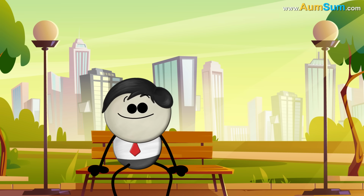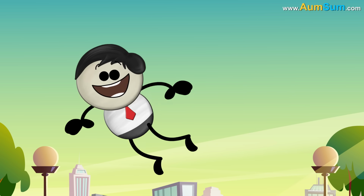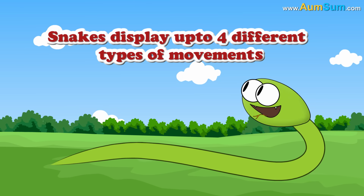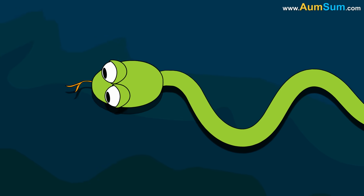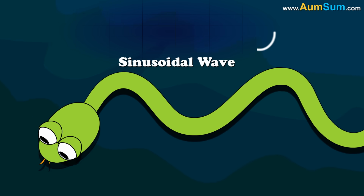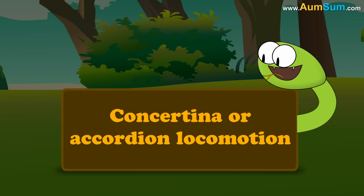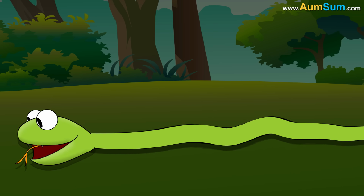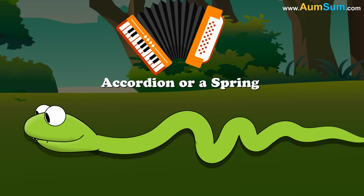How does a snake move? Simple. It moves like the famous AumSum. Oh, AumSum. Snakes display up to 4 different types of movements. Firstly, serpentine locomotion. In this type of movement, the snake moves in the form of a sinusoidal wave. Secondly, concertina or accordion locomotion. In this type of movement, the body of the snake contracts and expands successively like an accordion or a spring.